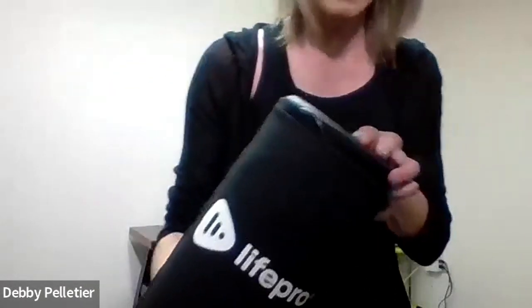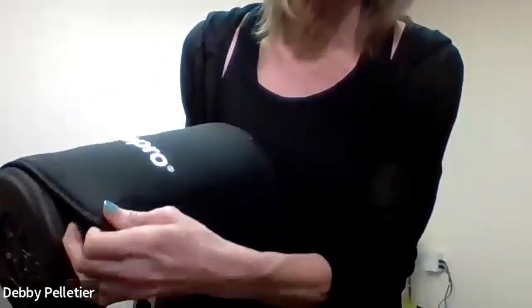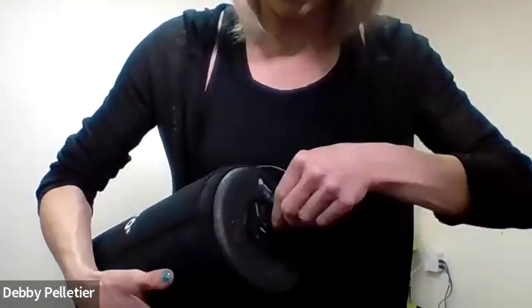Moving on to another type of percussion massage. This is a vibrating roller. This one has different speeds. It's also got a neoprene wrap that plugs in if you want to add heat to the use of this device. There's just a little USB connector at the one end.